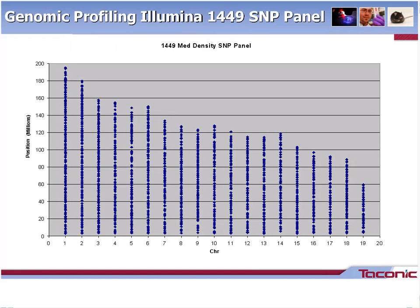So this is a particular panel that we have at Taconic, a 1449 SNP panel that we use from Illumina. You can see that we're showing here on the x-axis the chromosome number, and each of these blue dots is a particular SNP in that position. This particular panel is very nice because the markers are spaced closely, about 5 centimorgans and 5 megabase pairs apart, and therefore you have a very nice pattern so that you can be testing all along all of these chromosomes.